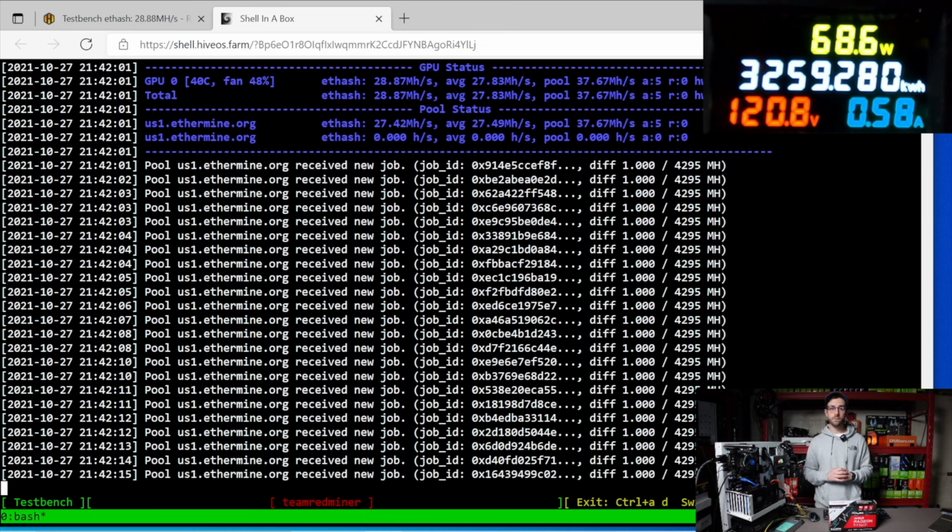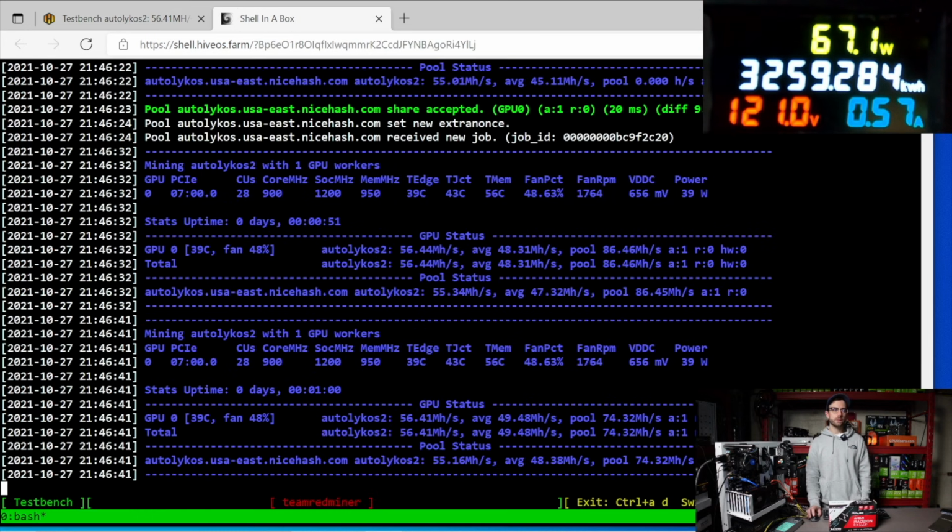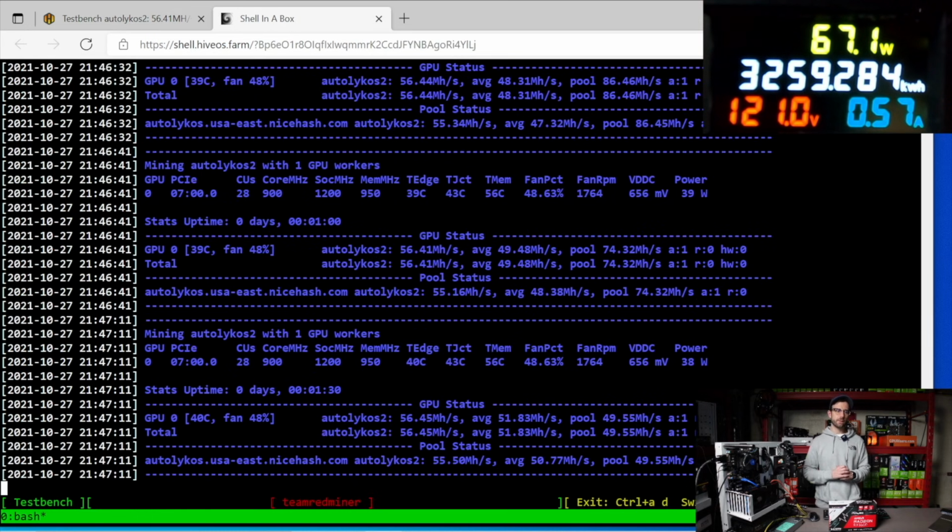So next, let's do Ergo. Ergo is up and mining. You can see the results I'm getting here, 56.4 mega hash. I'm using the same exact overclocks that I use on Ethereum. It's what I found to be the best. Pulling 67 watts at the wall using Team Red Miner. Again, you can see on your screen here, pulling that 56.4 mega hash in the miner.